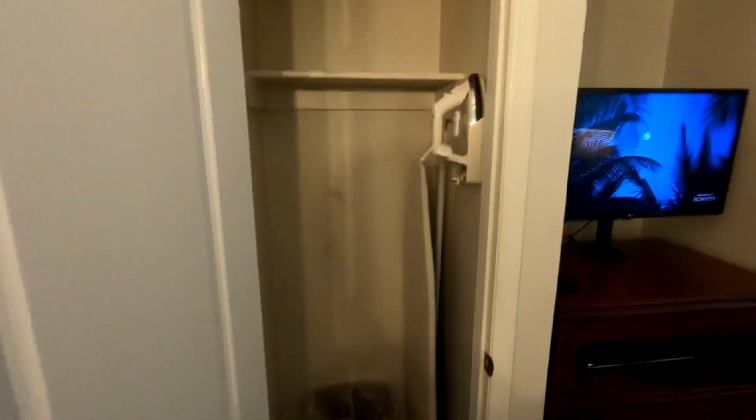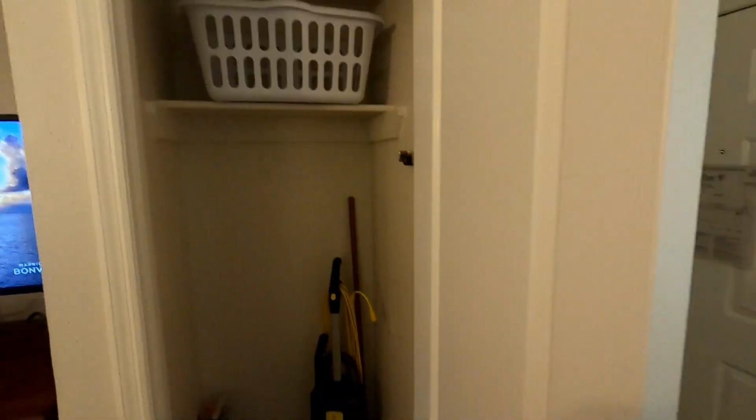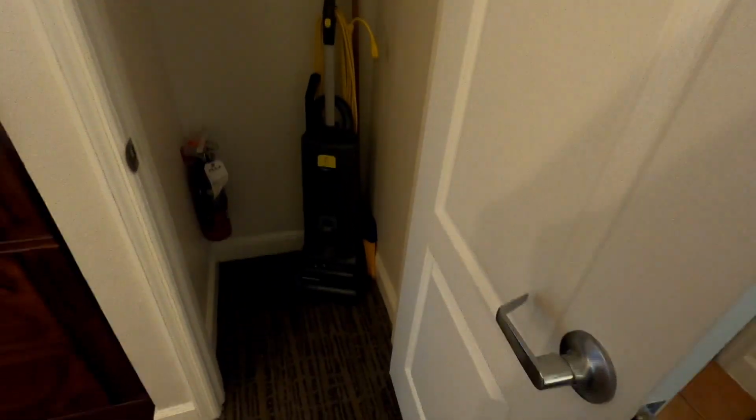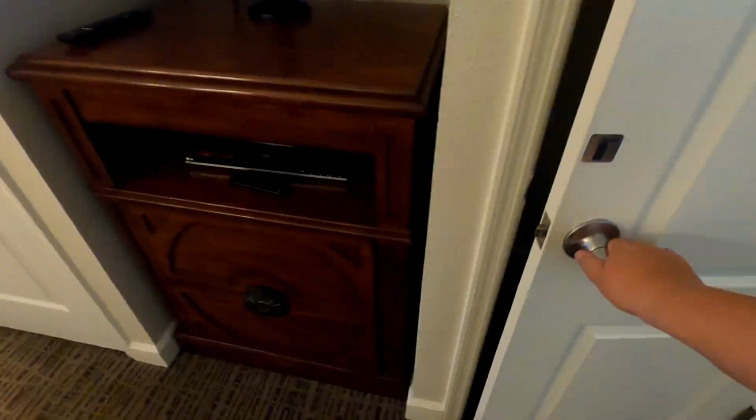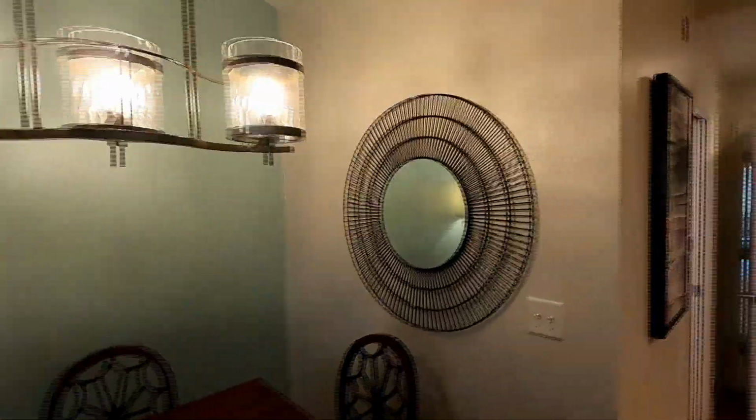Let's see what's in here. Closet number 1: ironing board, iron, and garbage can. And closet number 2 says the fire extinguisher's in here. Laundry basket. Oh, nice. Vacuum cleaner and a broom. And yeah, that fire extinguisher. Anything in here? We got a Bose system. DVD player. Nope. And nope. Ugh. But nice 4-seater. Beautiful light fixture.